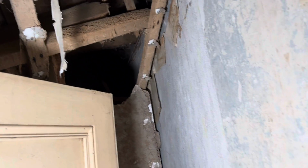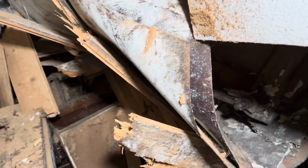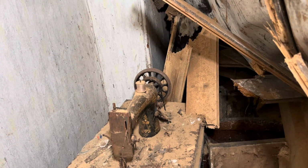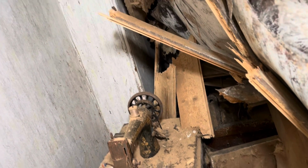Right, I have a feeling we're not going in this next room. This must be the one that I saw that looked a wee bit dodgy. And it's more than that. Oh, there's a Singer around here, though. I daren't even go through this door. I don't want the rest of the ceiling falling on me. But yeah, look at that. Old Singer on the actual Singer table as well. Sewing table. But absolutely no way I can get in there.